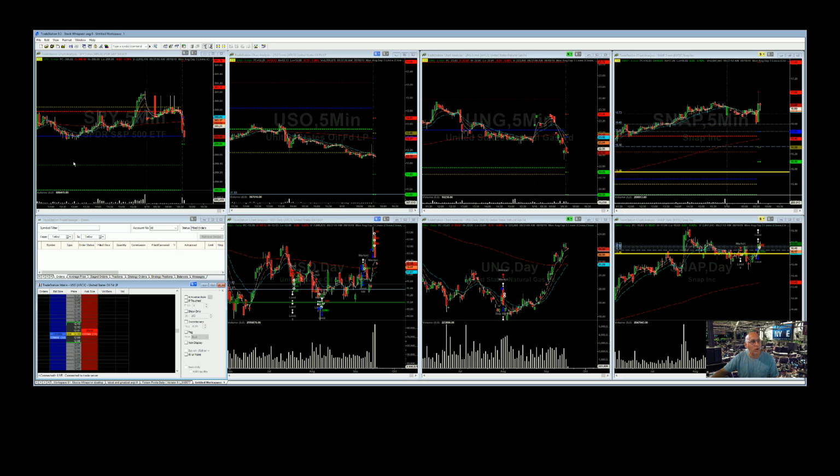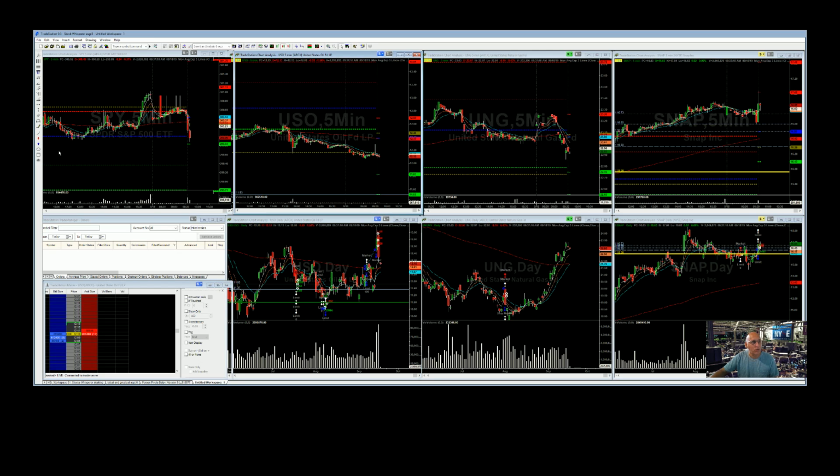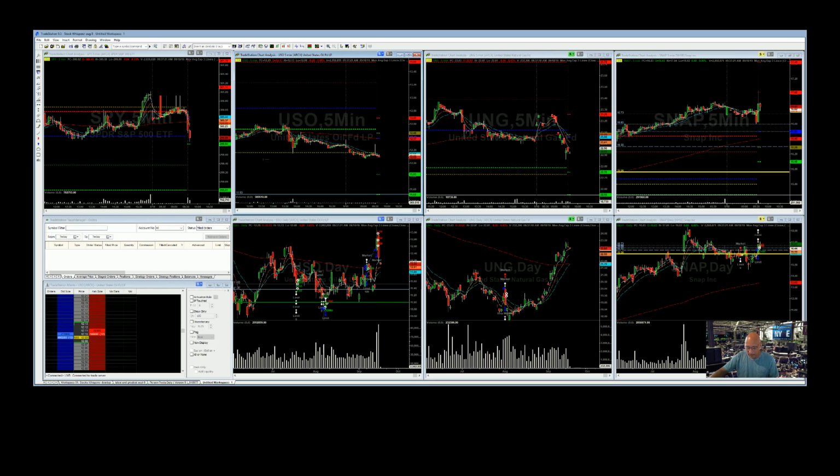First on USO, we are going to be bullish above 12.52. So let's get that line in there. That's 12.53. And we will be bearish below 12.11. We are already there. But again, the time right now is 9:37, so we're going to hold off, make sure we get that first at least 10 to 15 minutes in on the market before we enter the trades.